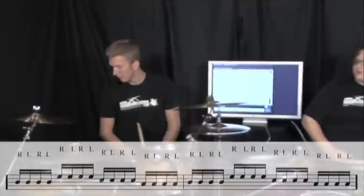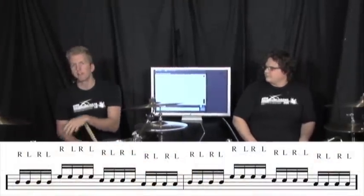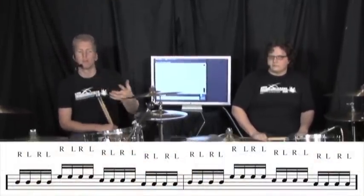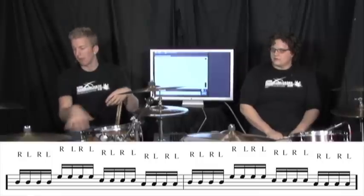Do you want to pop number 5 up there? Yeah, there we go. Basically, I've written these exercises to kind of match what the majority of general drum sets are. And right now we're both playing with 4-piece kits, so we have 2 toms.